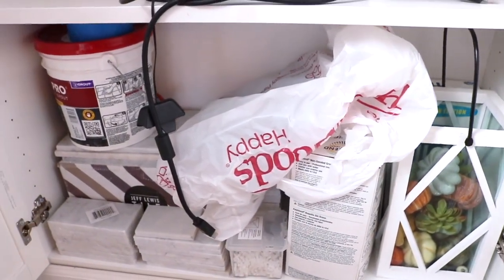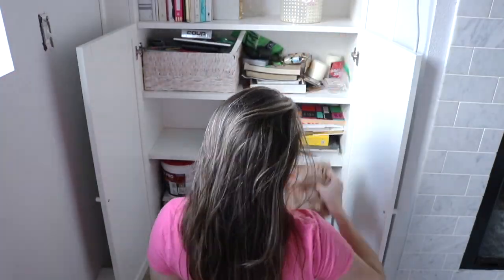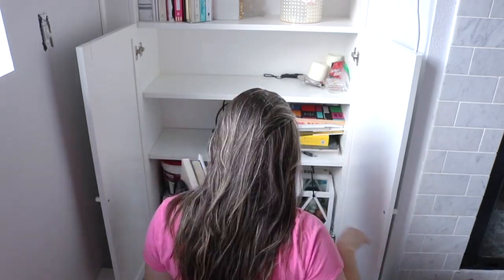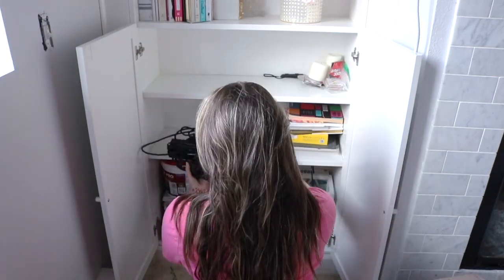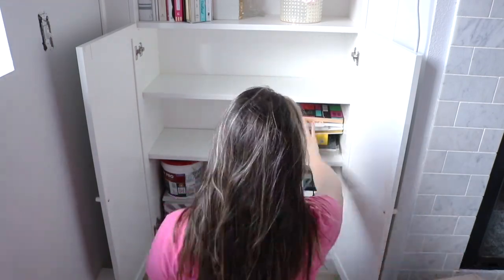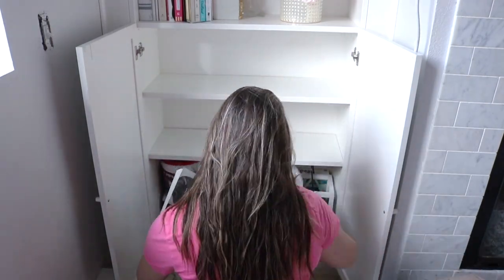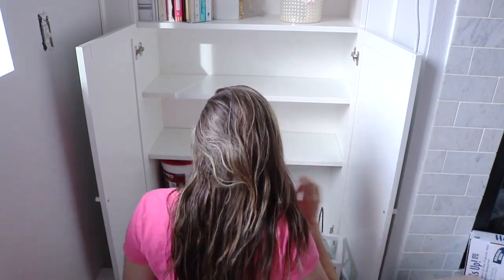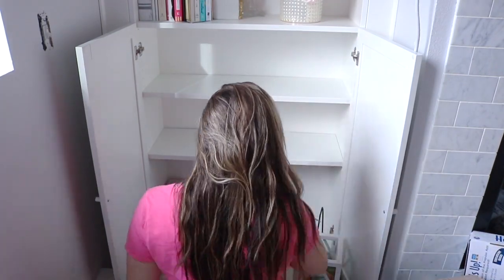So first thing, I needed to make space so that I could work and get this done. So I just moved everything out of the way, and then it was time to tackle the inside of this cabinet. There was so much stuff in here that really had no rhyme or reason to be in there. I had tile, I had grout, there was a bunch of cords, just random miscellaneous holiday decor. So I started by removing all of that first.